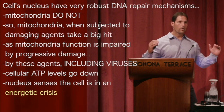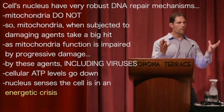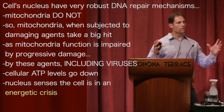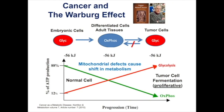So mitochondrial function goes down, cellular ATP levels go down, and the nucleus of the cell can sense the bioenergetic potential of the cell. It can sense the ATP levels, and it senses that the cell is in an energetic crisis. When it gets to this threshold, progressive damage to mitochondrial function causes a cascade of events that activate a number of genomic pathways that stimulate the cell to increase glycolysis. And various oncogenes are associated with increased glucose metabolism.